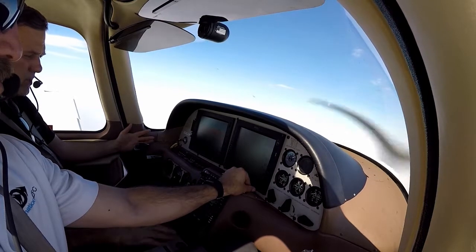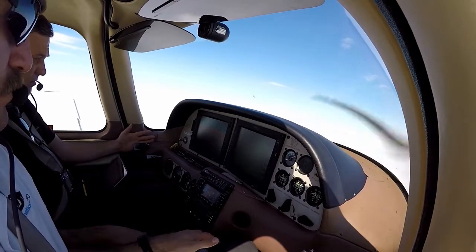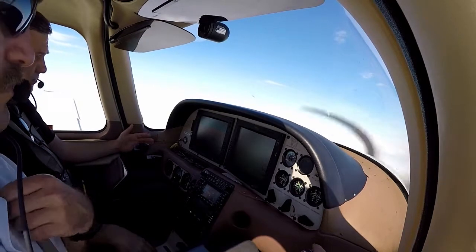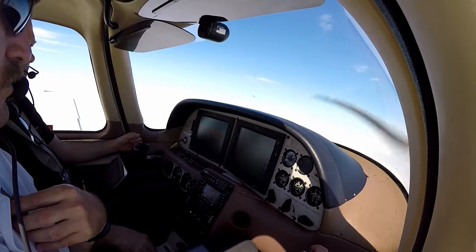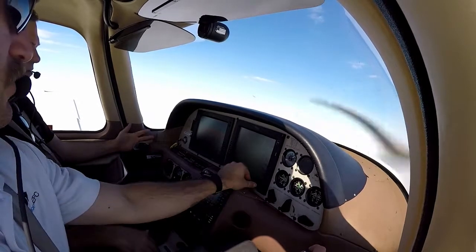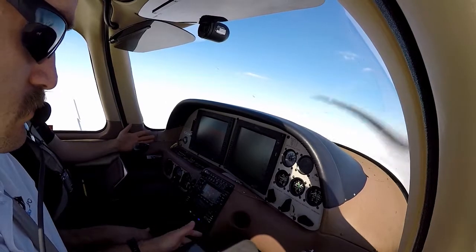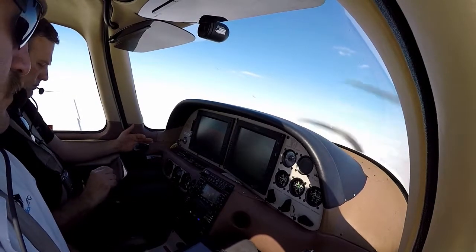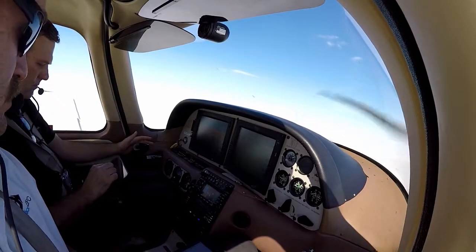We need to be using number 2 if we're going to do... That might have been for us. Is that for 39 Victor? 39 Victor, affirmative, cross Zorla at or above 3,500, cleared RNAV runway 18 approach into Okmulgee. 3,500 at Zorla, cleared RNAV 18 at Okmulgee, 39 Victor. Yep, so now we're cleared for the approach, 3,500 at Zorla, and then we're cleared for the approach.